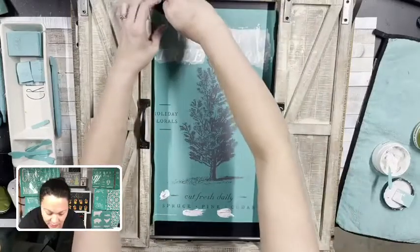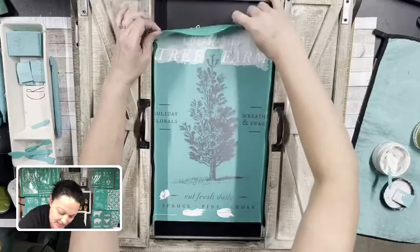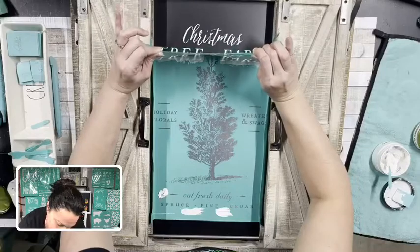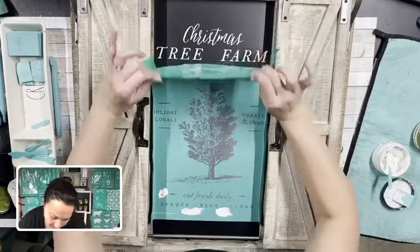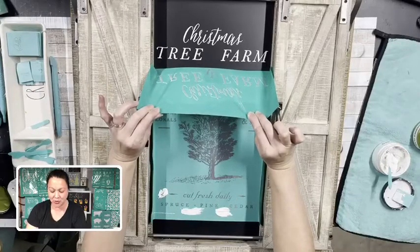So I'm gonna just pull this down. I'm gonna lift my silk screen up nice and slow. Ta-da, you see how we have a perfect transfer through? Oh, that looks so good. Christmas Tree Farm.